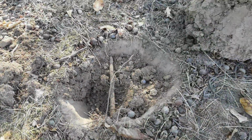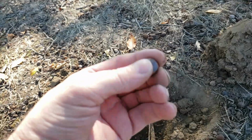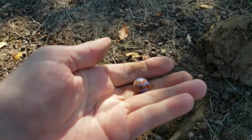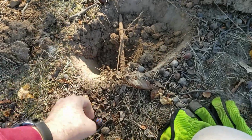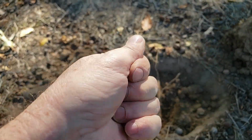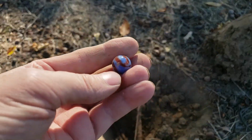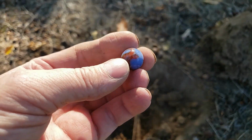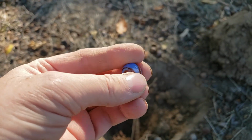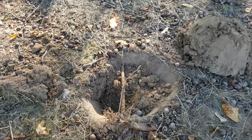Alrighty, I have a faint signal here that's popping high sometimes, and already, check this out. Incidental find, whoops, but what an incidental find. This thing is gorgeous, look at that. That is a beautiful marble. Wow. What a find. Let's see.